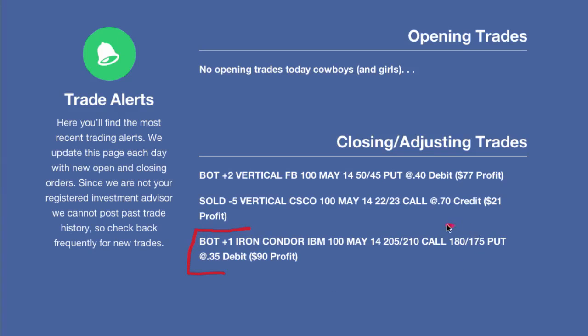This is an Iron Condor that we had originally put on in IBM, and IBM has now gone through its cycle and earnings, and the stock has continued to stay right within this range we had originally put this on. Implied volatility was very rich and high for IBM, so we were able to place a very wide Iron Condor and still take in a nice profit. We only did one of these and took in a nice profit of $90. It was a very simple trade with low commissions, and we closed out and bought back our 205, 210 call side and our 180, 175 put side for a 35-cent debit.